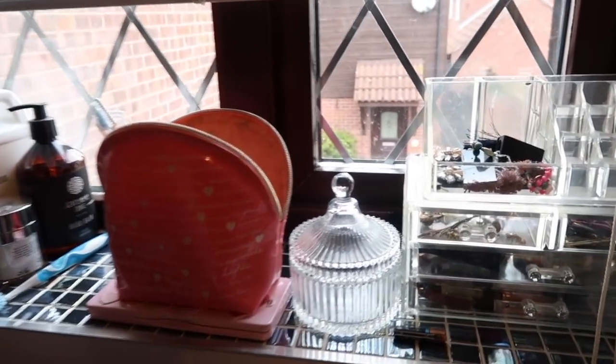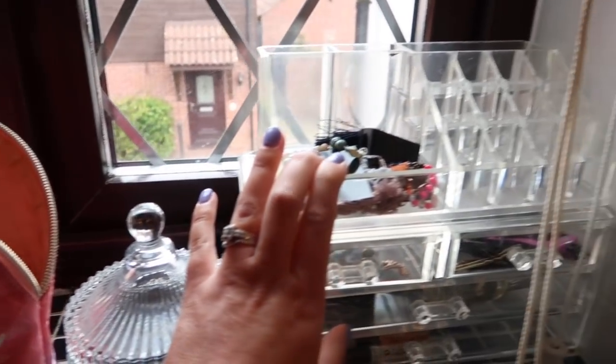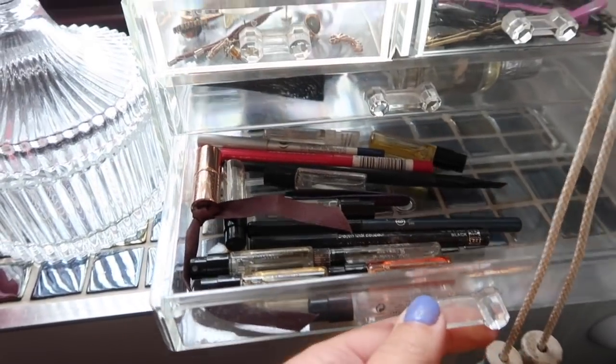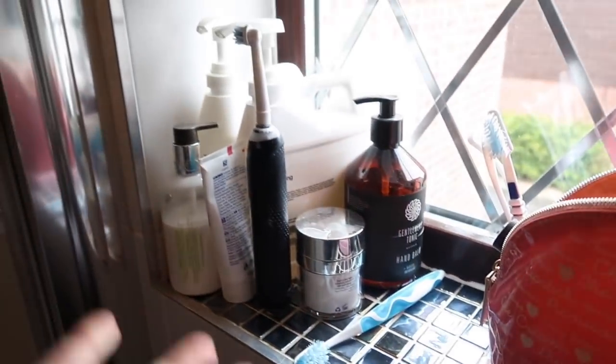And then over here, again, it's just so messy. I bought this for jewelry, but I probably don't need to keep my jewelry in here. There's also some makeup that I can't even remember the last time I used. More makeup, and then a few more products as well. So the first thing I'm gonna do is take every single product, put it on my bed, and just go through what I wanna keep and what I wanna throw.